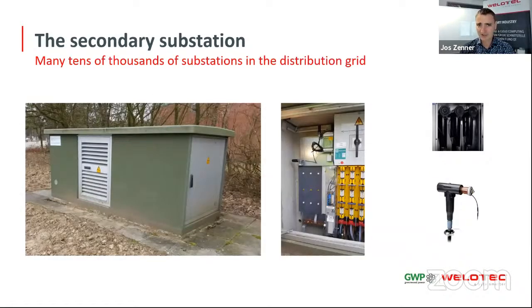So this is how a secondary substation looks in Germany. There are many other versions that look pretty similar. Sometimes we have towers, sometimes they're underground, but in the end there are many tens of thousands of substations in the distribution grid. In Germany, we are talking about more than 600,000 secondary substations. With the upcoming e-mobility, they will even grow because we need more power conversion in the distribution grid.